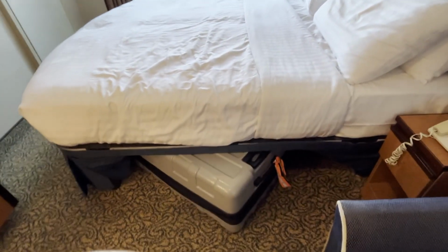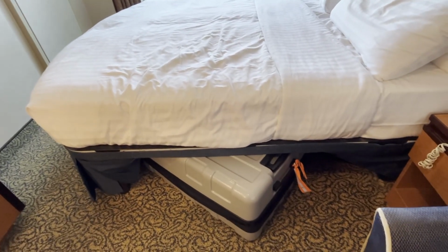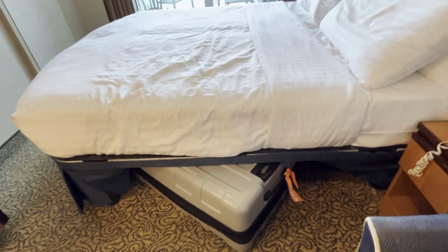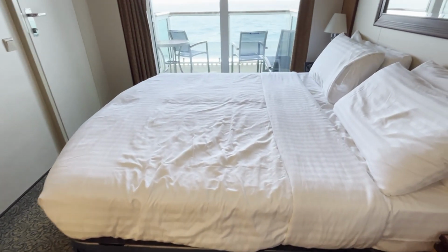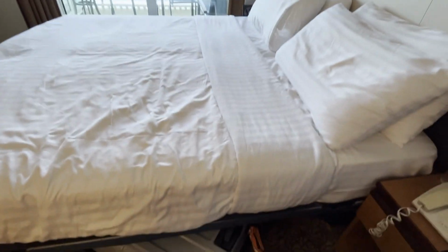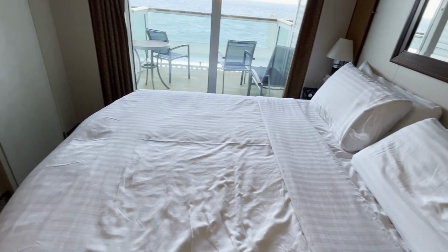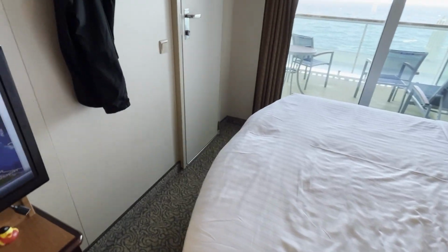And in the bed, since we couldn't fit our big luggage inside of the closet, this is where we were able to fit it, and it fit fine until you get to the center divider. The pillows were very comfortable and fine. The bed was a little firm and fine. It was okay.